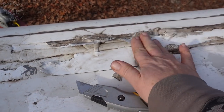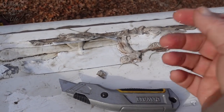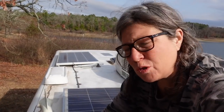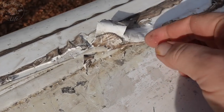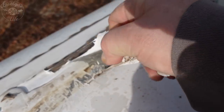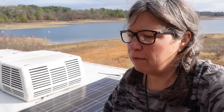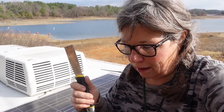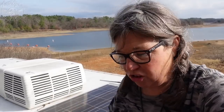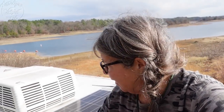I'm trying to get to a place where it's just smooth so I can paint over it with the Flex Seal. I've got so much moisture underneath here now that even the Eternabond tape is just coming up. I'm slicing it with both my X-Acto knife and this putty knife, sharp blade, and if I cut in certain places, it's just coming right up. It's not even sticking. It's held on basically with whatever's on top of it. So yeah, I've got issues up here.